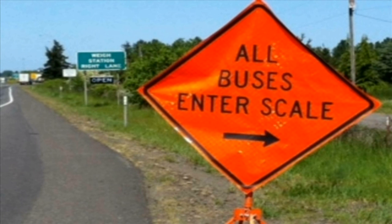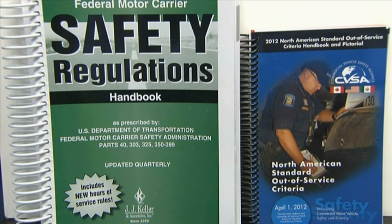Motor coaches and buses that meet the definition of a commercial motor vehicle and are subject to inspection are required to pull in to our major ports of entry and scales if the bus inspection signs are out. If you're a driver, be on the lookout for these signs when you are nearing a scale, particularly on I-5. Once you've been selected, the inspection procedure will be based on the Federal Motor Carrier Safety Regulations and also uses the CVSA out-of-service criteria. This video will give a brief demonstration of the inspection process. This is just a broad familiarization with the process and is not meant to be a detailed or comprehensive representation. The video is also not intended to be used as a training guide for motor coach inspectors.